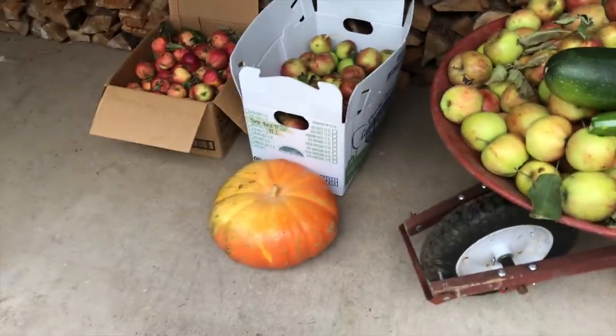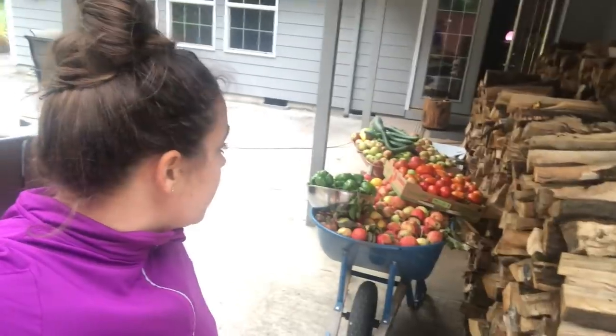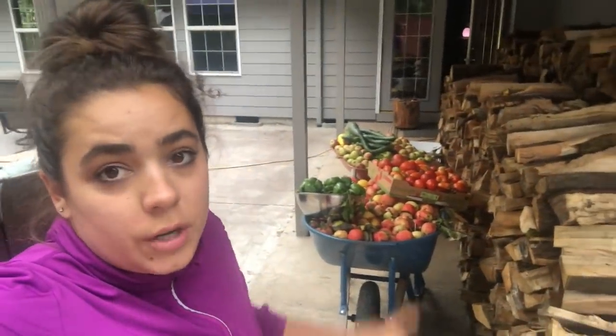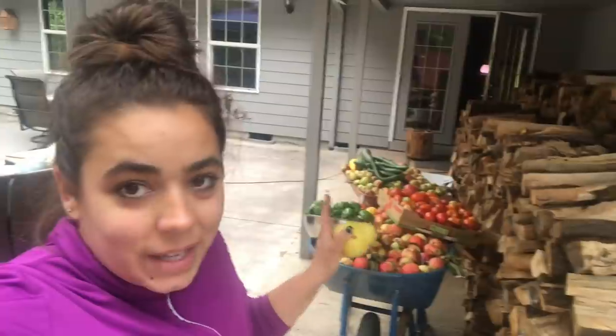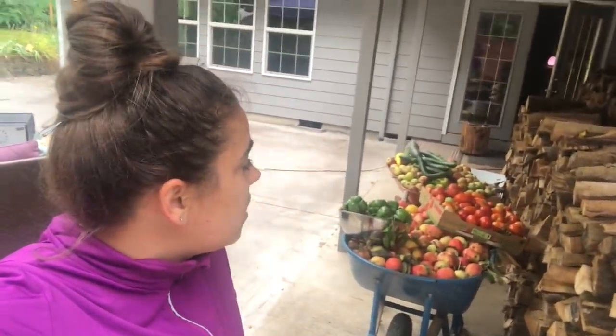And our beautiful pumpkin. I'm going to make videos for you on all of this, on how I'm going to preserve it, how we're going to deal with it. But for now, my parents just pulled in. We're going to go paint my front porch. We're going to finish the front landscaping. And you can come in.